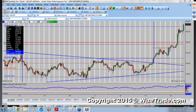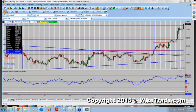We're obviously very overbought. You can see relative strength right now. It's even divergent. High, high, high, no high. So we're diverging right now, which means that we're probably going to struggle as we head up here. But we got to look at the next resistance level.